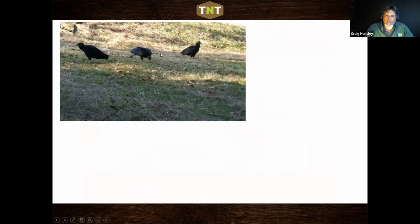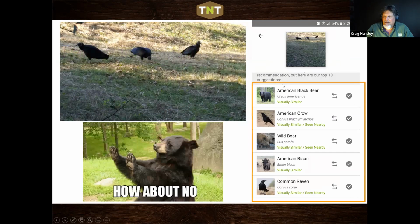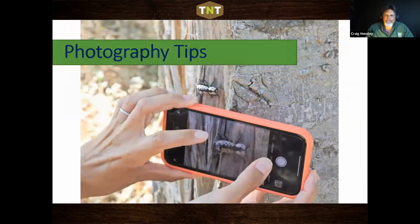So one of the examples here, these are of course black vultures, but just to show you that iNaturalist is not perfect. I don't know what the top recommendation was, but these were suggested recommendations under the top recommendation. You'll notice it shows a bison, boar, the bear. The bear absolutely disagrees. He does not believe that these are bears. So again, it shows that it is an imperfect system, but it's really, really good. And it's certainly better than anything we've ever had, including all those nature encyclopedias that are out of print as soon as you order them and get them in.